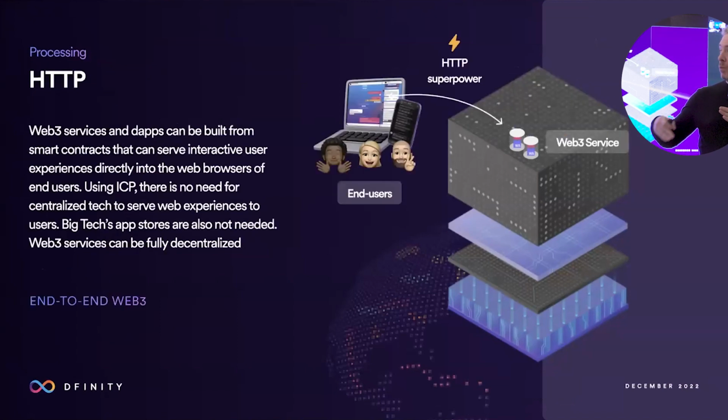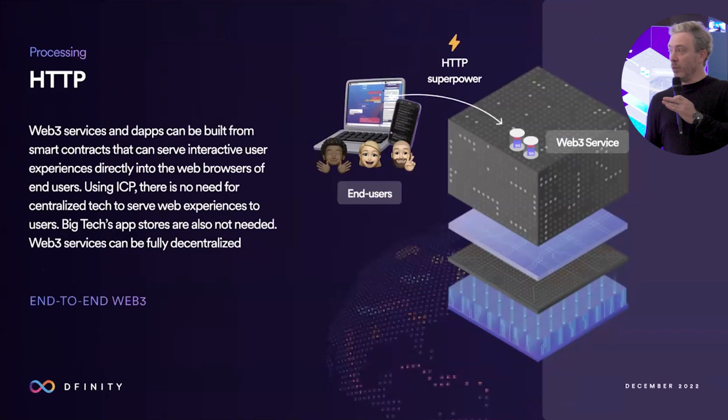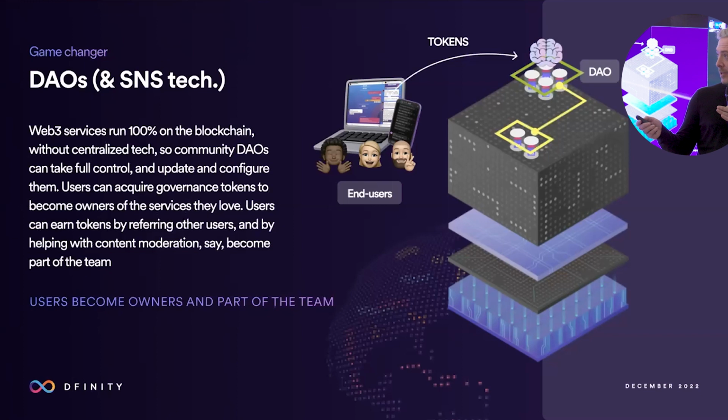One of the aspects of the Internet Computer is that these smart contracts can serve HTTP. They can process HTTP requests and actually serve user experiences directly into users' web browsers without an intermediary. That makes it possible to create end-to-end Web3, and it's one of the most important superpowers of the Internet Computer.